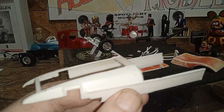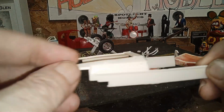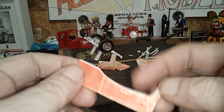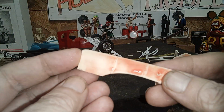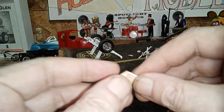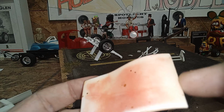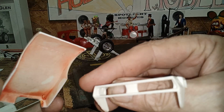Here's the bottom, or most of the body, to that Surf Woody I just showed you. Remember. And the pie wagon, here is one of the sides of the pie wagon, and here is the other side to the pie wagon, and here is the back of that side, the other back of the side. This is the roof, and I've already cut 1/8 of an inch off the front of here, and this is the back.